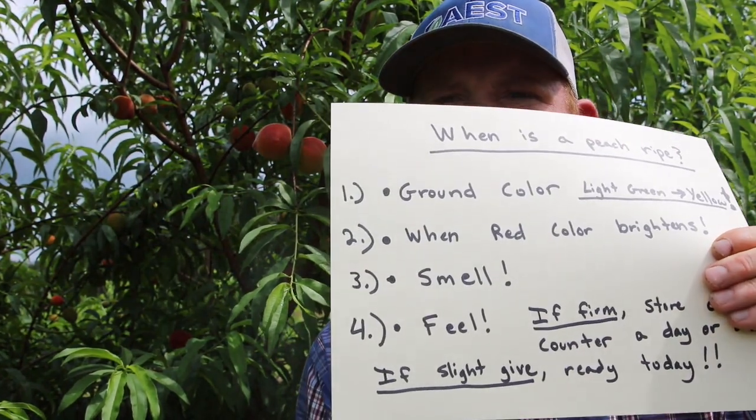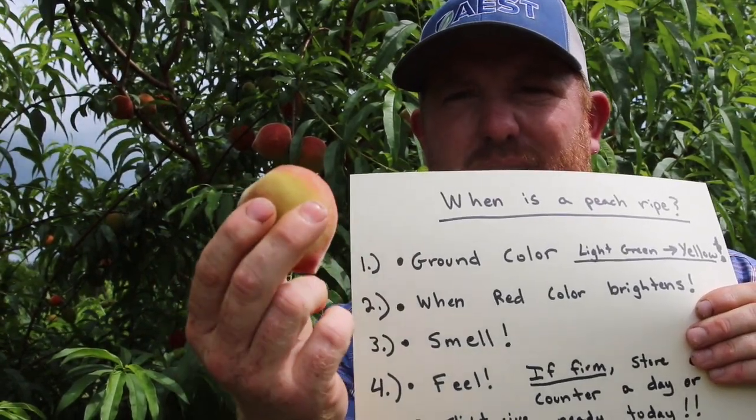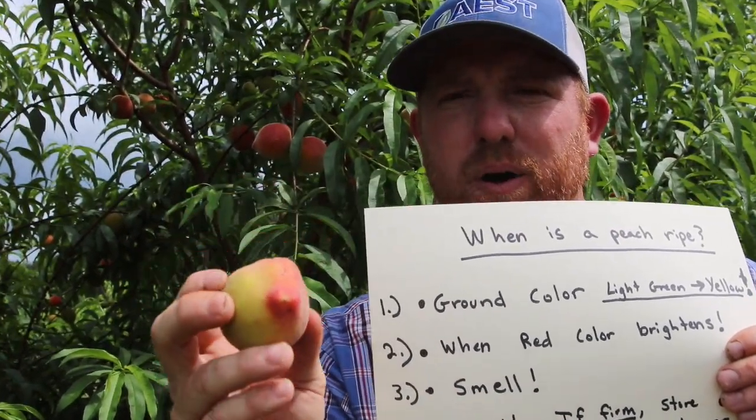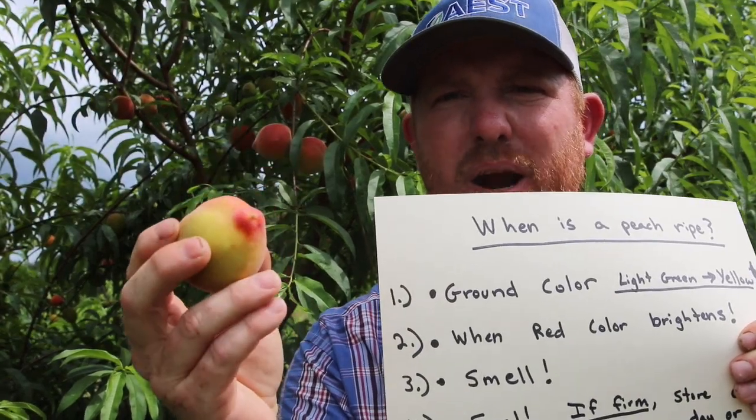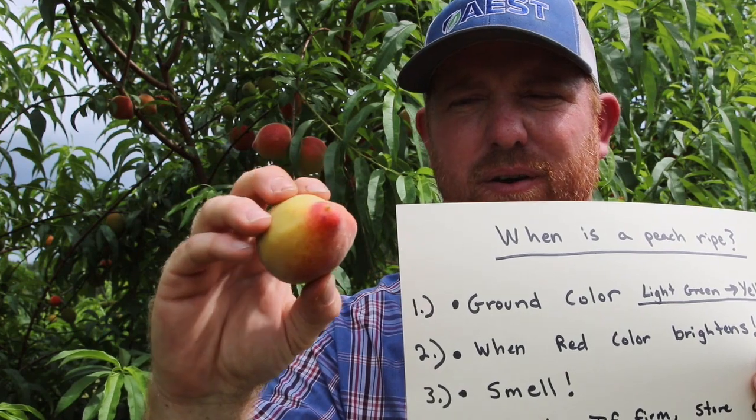And then also by feel. So this is the hardest one. So this peach here is kind of firm, kind of hard like a rock. Peaches need to have a little give. When they're ready to eat, when they're completely ripe, they're going to give a little bit underneath your fingers.